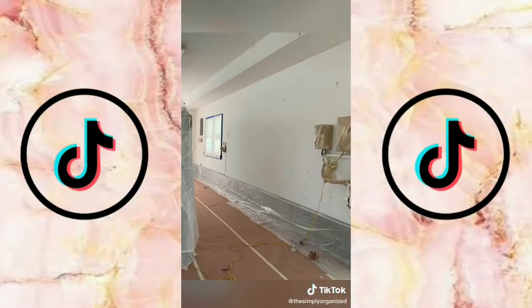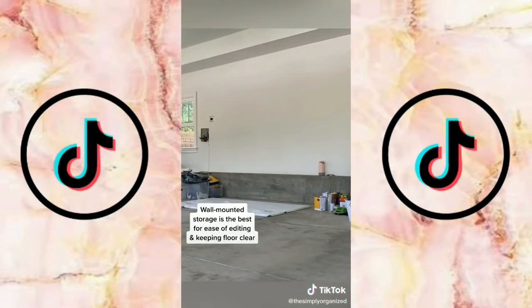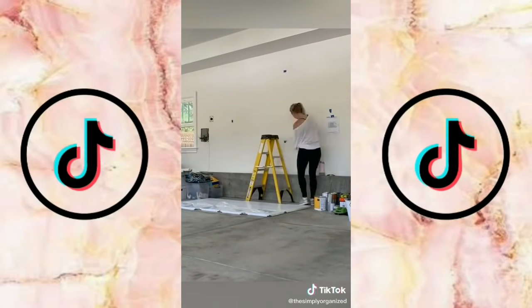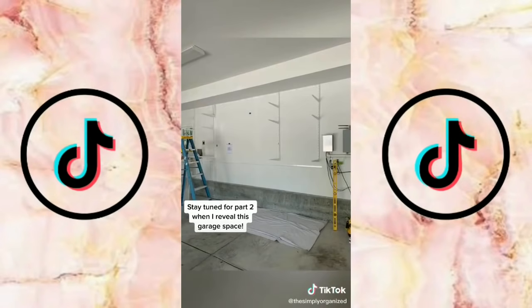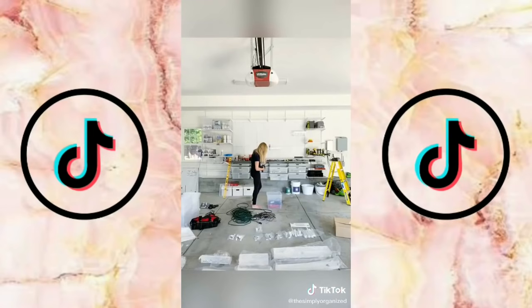With your keeps, take a closer look at the categories and available space to determine storage and placement. If you need storage, do you prefer cabinets or open shelving? Do you need overhead storage? Better bins? Don't buy anything without a plan. You can also paint for a fresh backdrop. Stay tuned for the after of this garage. It's one of my favorites.